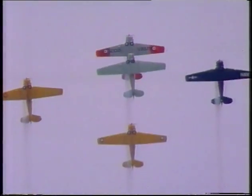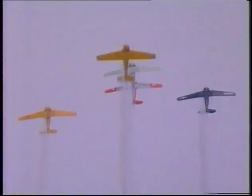If you've ever wondered why that sound is so instantly recognizable, it's because those 9-piston Pratt & Whitney radials whip the propellers around so fast that the tips break the sound barrier.